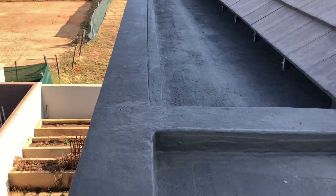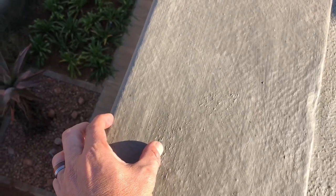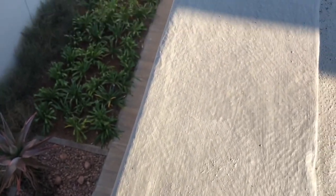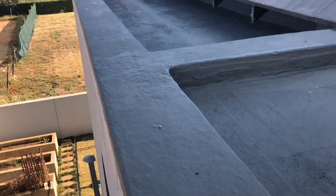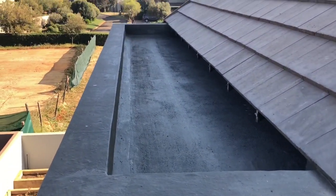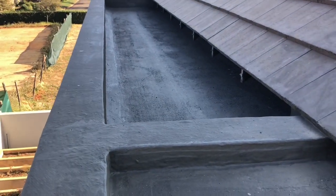If you have a look around the parapets, with Torch-On, they stop probably there. Then this section here gets destroyed with water entering through, running down into the plaster and damaging. If you can see, what we've done is we've gone 50 over, and that 50 over now protects the corner of the parapet and doesn't actually allow further water to damage the parapet, causing issues to the surface of the wall on the side.